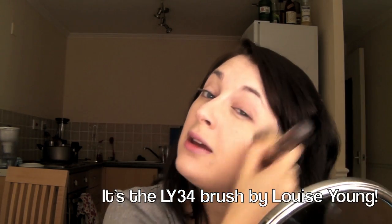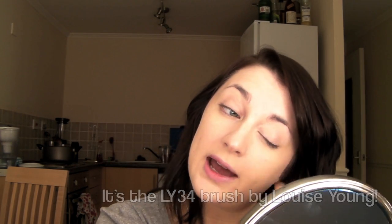However, I have been very much enamoured of this Louise Young brush recently. As you all know, I had quite a stressful 2 weeks doing a lot of work for my thesis, and makeup brush laundry was not really the top of my list. So I cast about and came across this brush, which was miraculously clean. That's why I started using it essentially. But as soon as I started using it, it reminded me how smooth and soft it is to work with.